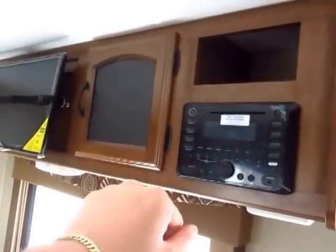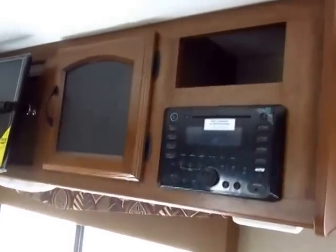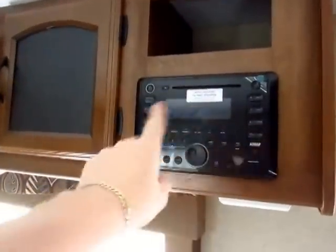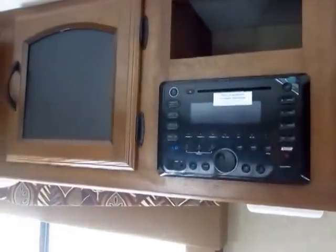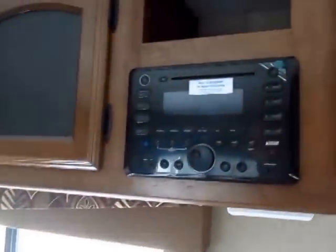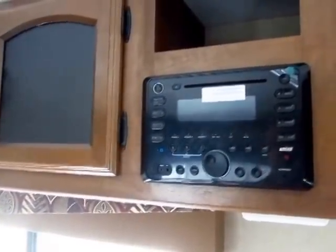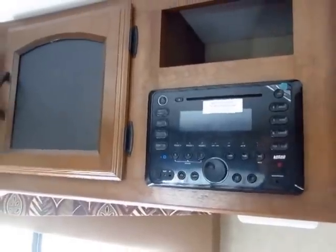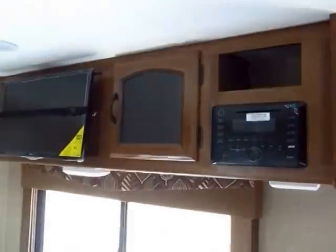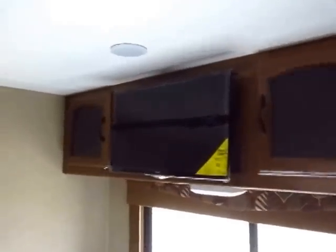Standard stereo in here. Maybe this is an upgrade. Pardon me, I don't know. Long story short, if you see this stereo, this is an AM, FM, CD, and DVD player. It is also Bluetooth enabled, so you can take your smartphone, wirelessly link to it, and listen to all your favorite music right off your phone. I think you can technically even take phone calls through your stereo if you're so inclined.